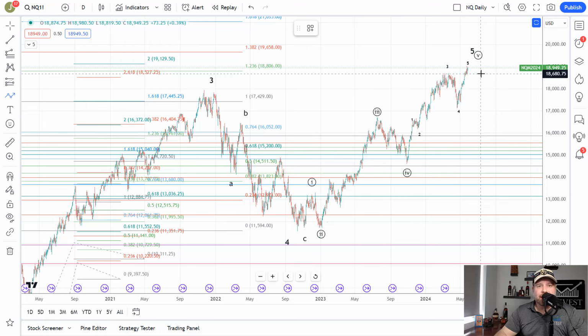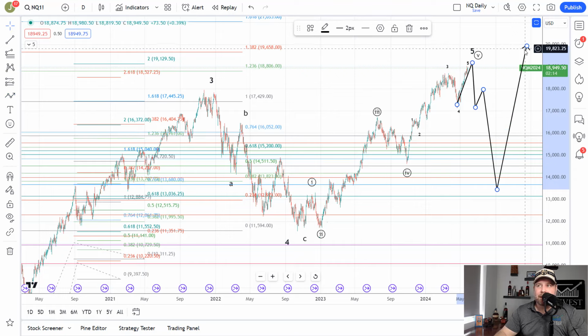Of course, the bulls can take it higher. Of course, the market can do whatever it wants. But we protect our assets near tops. That's what you do. And then we wait for pullbacks, get back in, and go again.